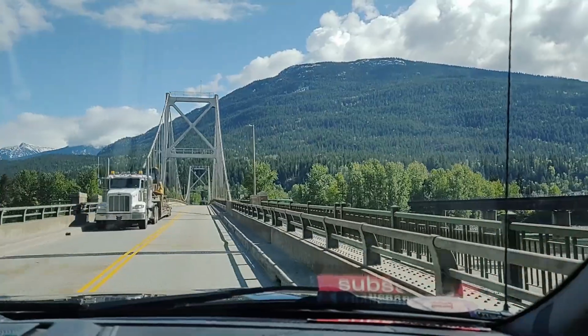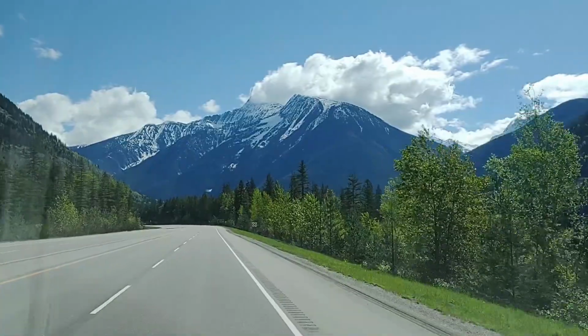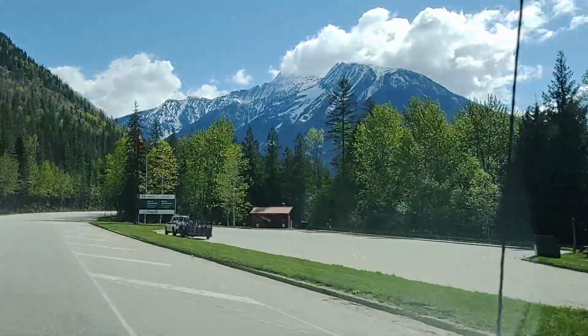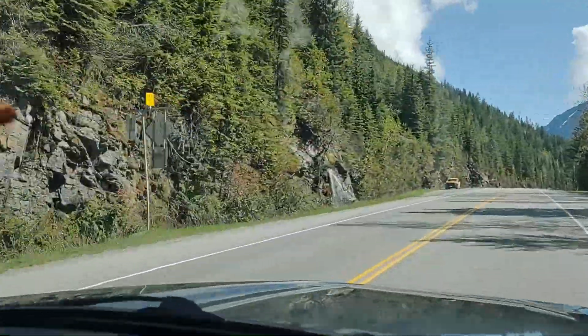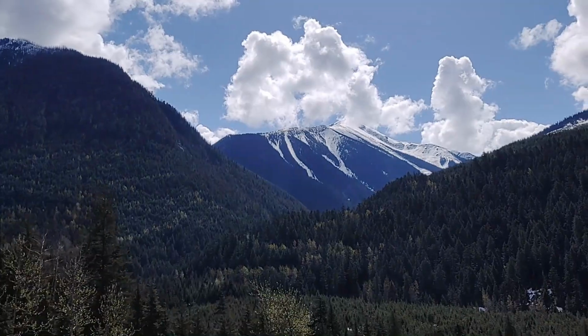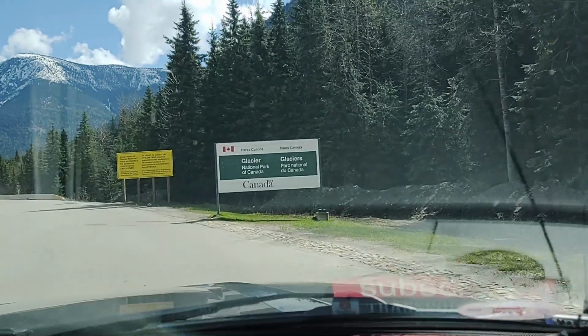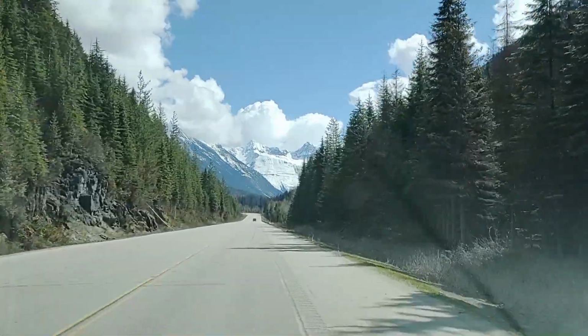Welcome to Revelstoke. Okay, I think I said Highway, Trans-Canada Highway 2. We are on Trans-Canada Highway 2. We just entered Glacier National Park of Canada. Can you believe this? Take a look. This looks like a good forest for Bigfoot.